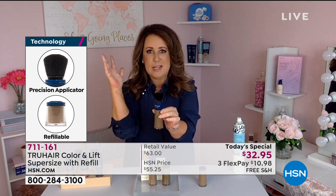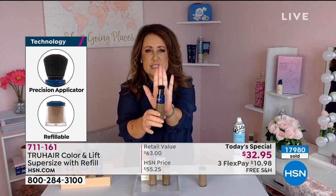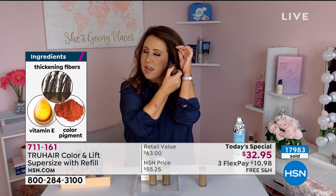When you get it home, just two quick tips. It goes on dry hair. That's it. You can use styling products right on top. If you want a more precision application, just lift that sleeve up a little bit, and you can get right into the hairline, right?